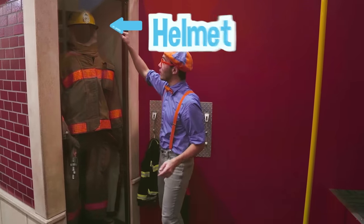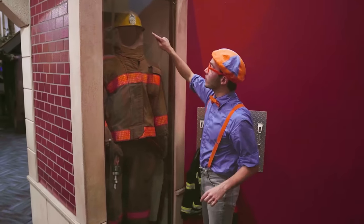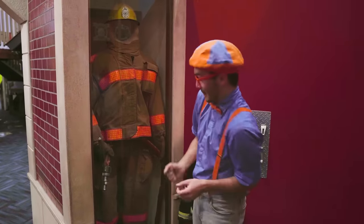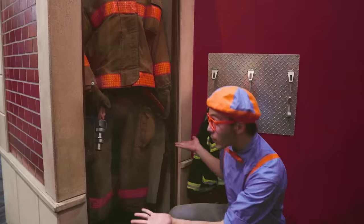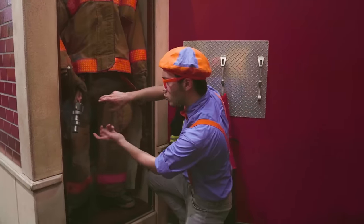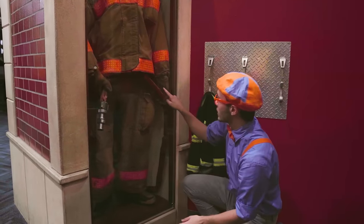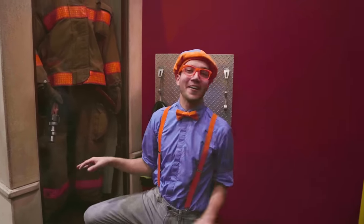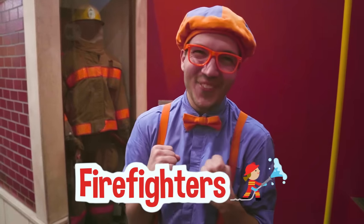Whoa, and you see the helmet? Yeah, look at this. This firefighter has a really cool yellow helmet. And that protects their head from anything that might fall on it. Ooh. Whoa, and do you see this? Yeah, this is a really powerful fire hose. Whoa, this is so cool. There are so many different adjustment valves. And look, it's really, really big so that it can have a very powerful spray to put out all the fires. Yeah.